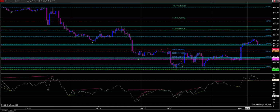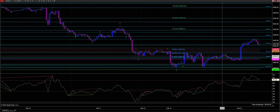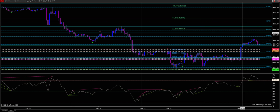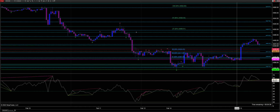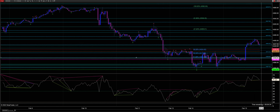And to be honest with you, the actual orange line itself, 2075 there, matching up with this swing high from yesterday, just 2 or 3 ticks above it. That would be a level I would actually rely on if there actually is a good signal down there. But I just think there's so much in here that it's hard to really tell you that one level is going to be more relevant than another.